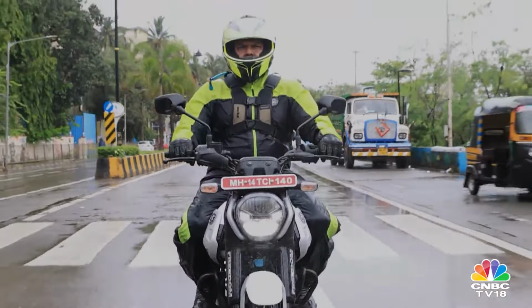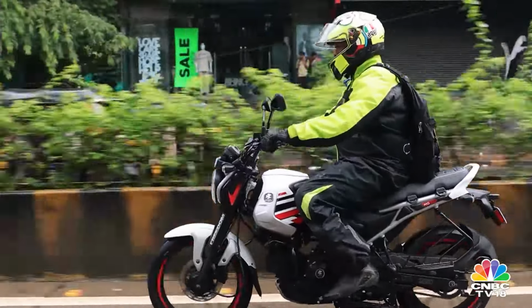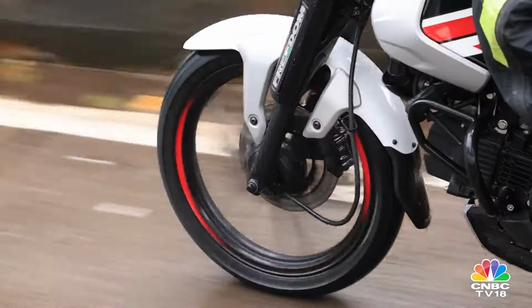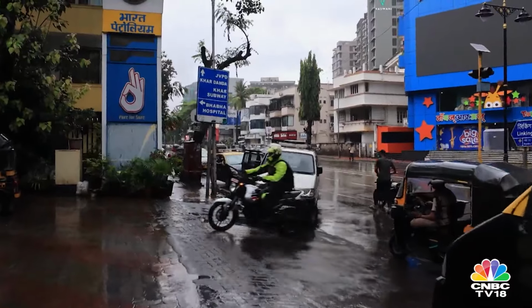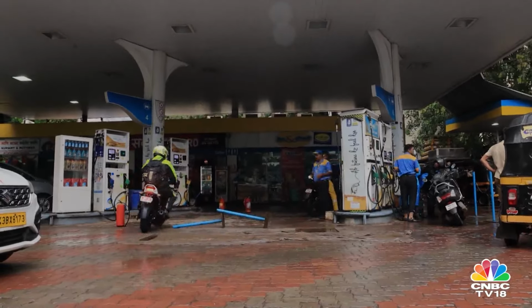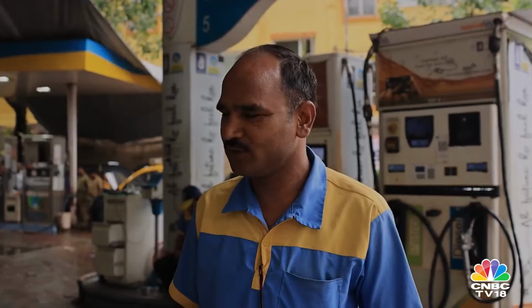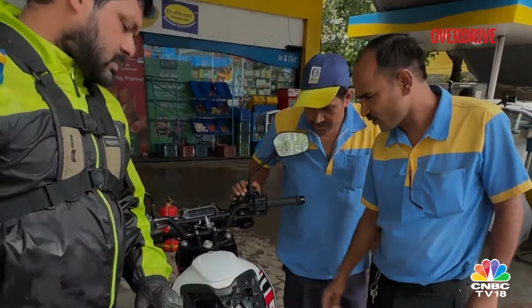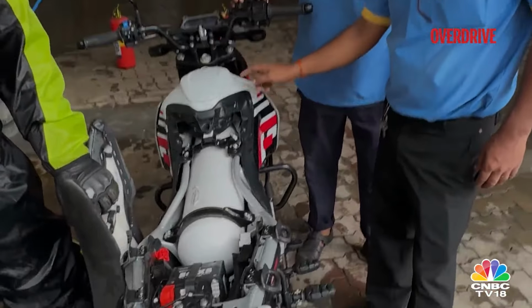But as always, the defining points of any commuter motorcycle are its rate of running efficiency and the level of ride comfort it provides. Now, this would be the first time I'd be filling up any vehicle with CNG, and the first time the pump attendants would be filling up a CNG-powered motorcycle, let alone actually seeing one. So it was a new and exciting experience for everyone involved.